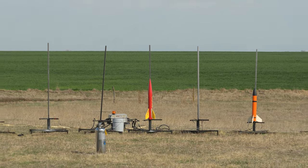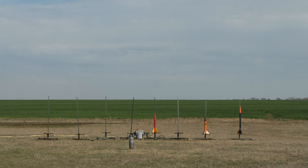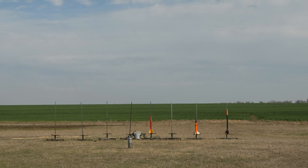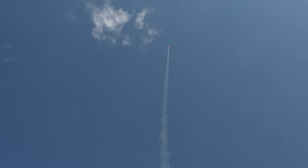Flying on an I-435. We've got a radio tracker on board. All right, on pad 35, here we go. In 5, 4, 3, 2, 1. We kicked out a few grains, but they were not still on fire.